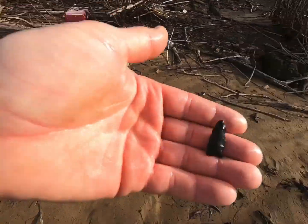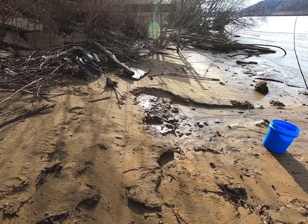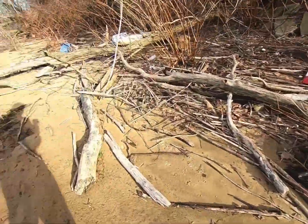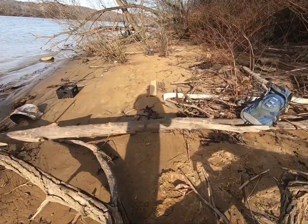I'm gonna stay right in this area because I'm getting a good rinse, and it's starting to expose a lot of stuff right there. And then I'll probably work across and back that way, just right in this area. I'll get back with you on my next one. Hopefully we find something else in here. This is looking really good.